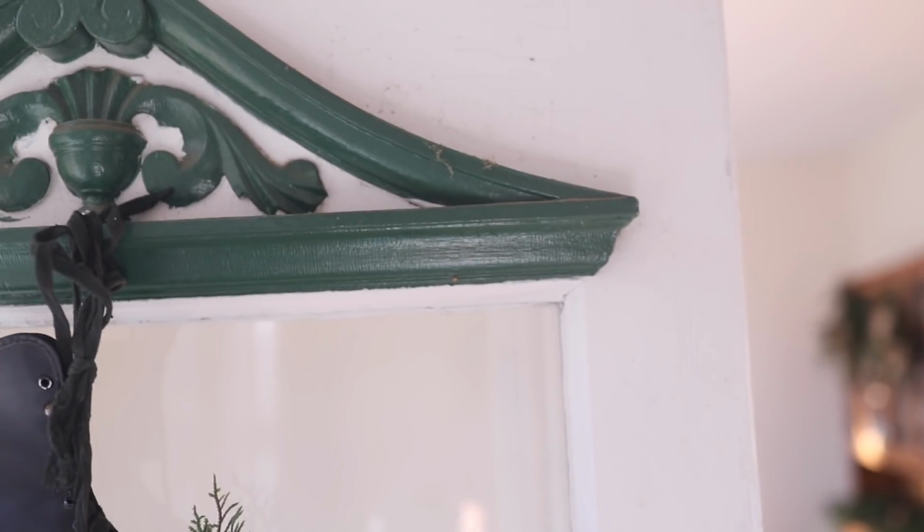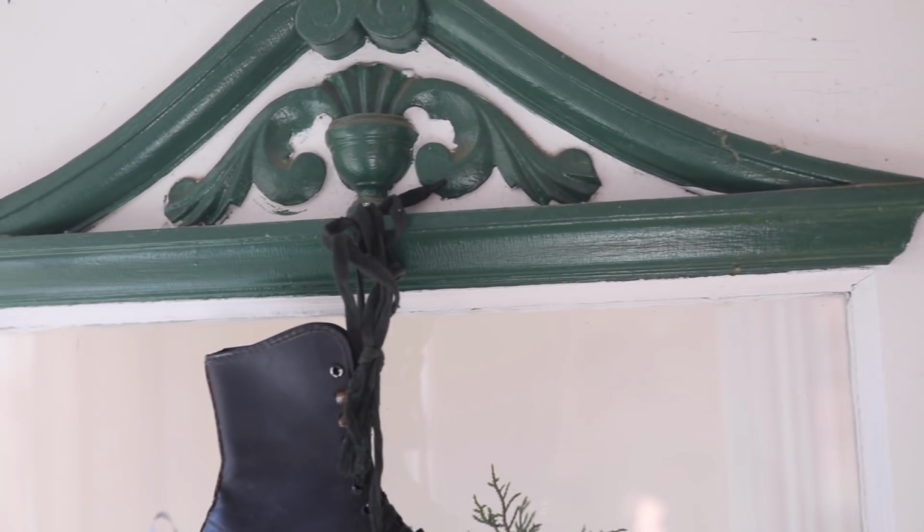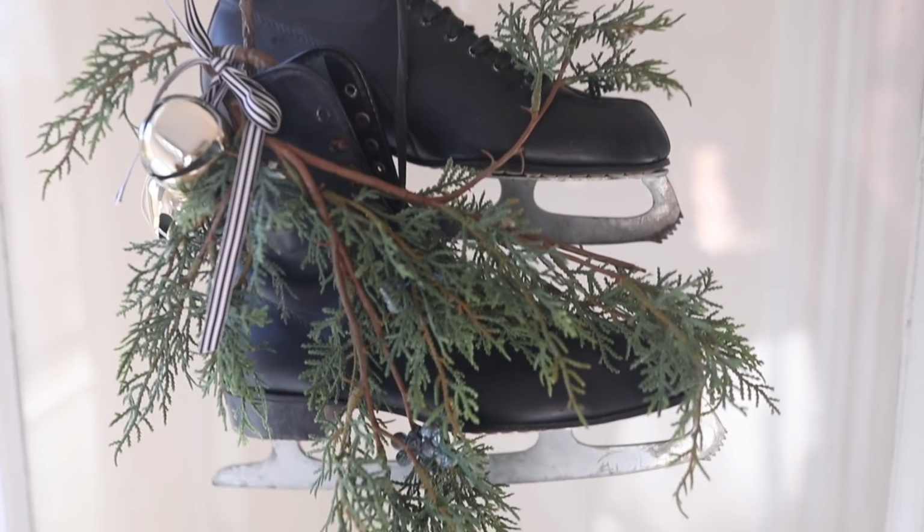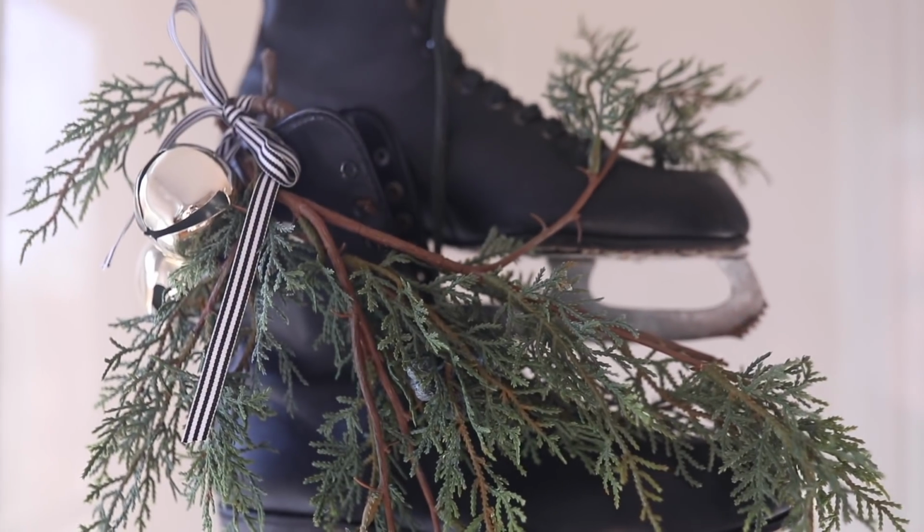I went ahead and hung some black ice skates and stuffed them with some greenery and bells just to make them a little bit more festive. And now that door has a little bit of cheer if someone does come up on the side porch.